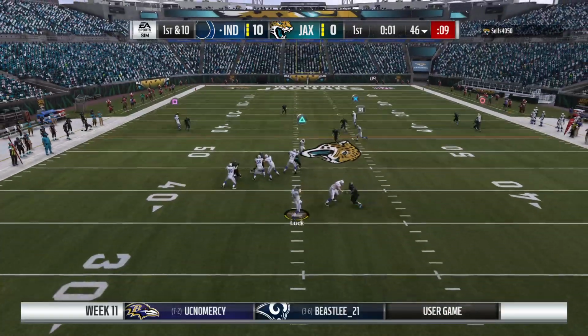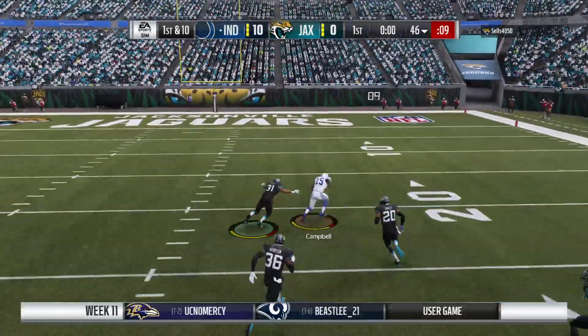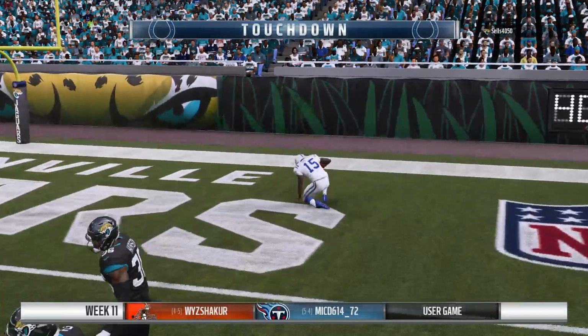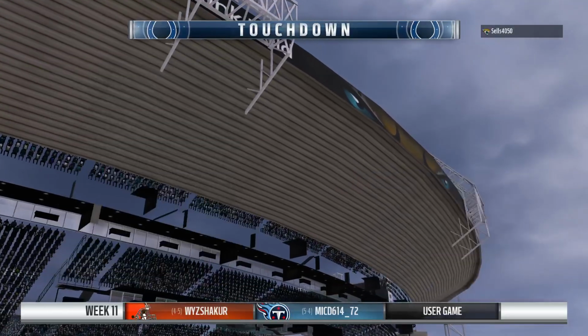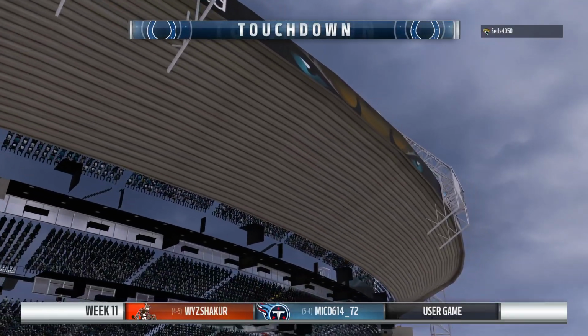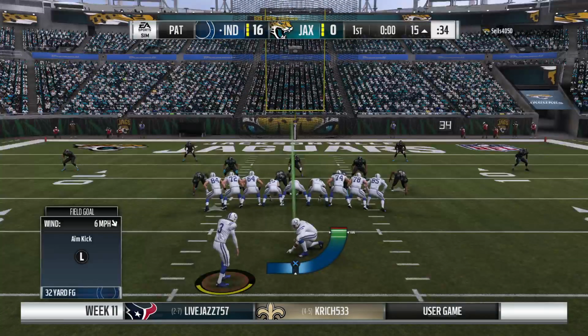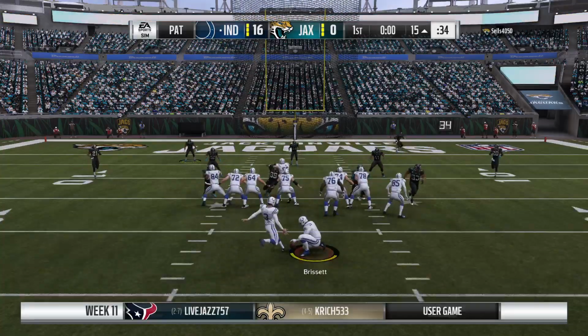Middle. On 1st down, it's locked. It's caught inside the 25. Touchdown, Indianapolis. A big play there with touchdown number 12 on the year. And the Colts are able to grow their lead.